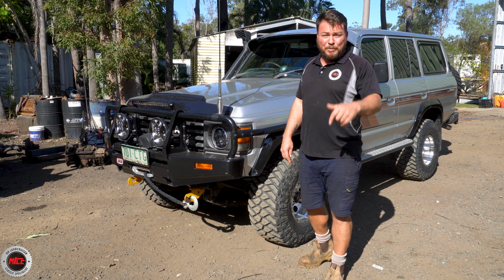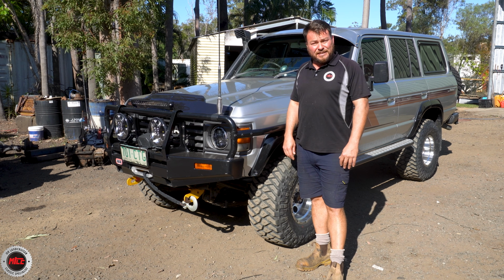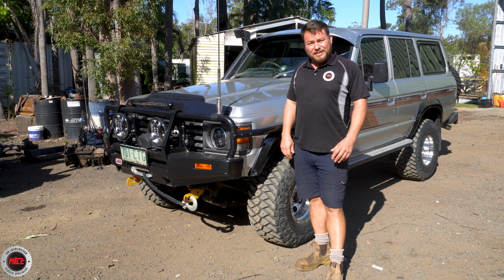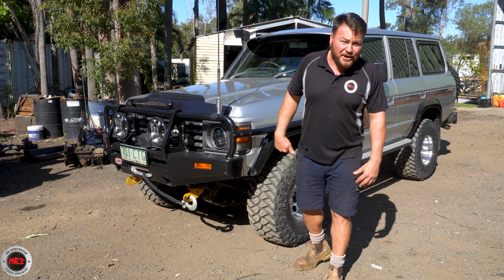I can't wait. Me and Paul have been talking about getting out with the 60 series crew for one of these weekends away, the camping trips. Definitely going to go on the next one, I reckon. But let's start up the front on this bad boy.